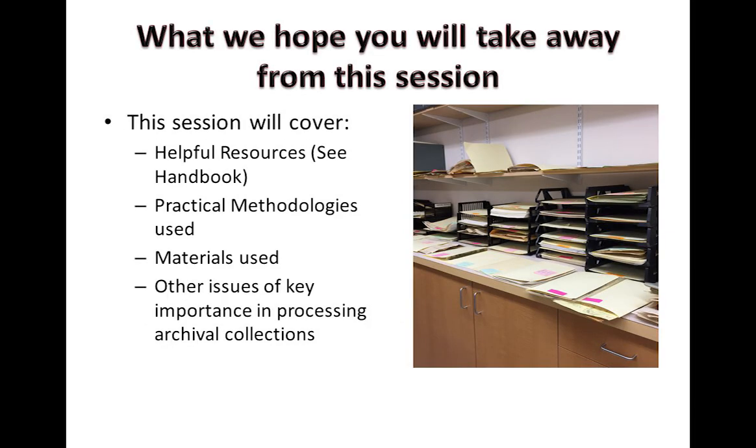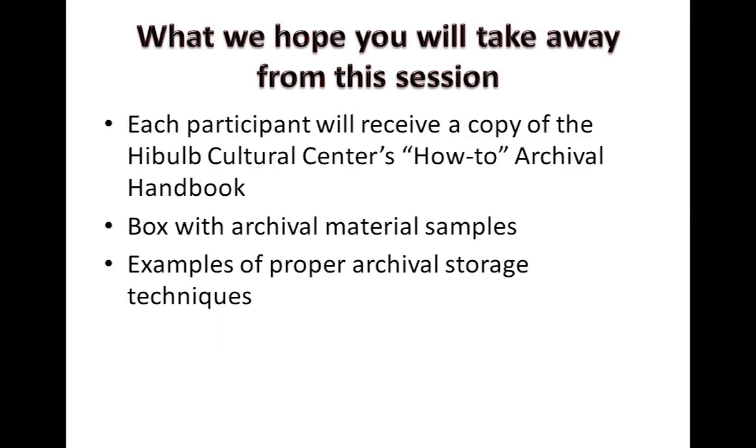So this session will cover helpful resources, and again, please see the handbook, practical methodologies used, materials used, and other issues of key importance when you're processing collections. And what we hope that you'll take away from this session is that each participant will receive a copy of the Hibulb Cultural Center's How-To Archival Handbook, as well as a box of archival material samples. So you each should have received a box, and it has archival material samples, and we will be going over each one of these in the presentation. We will also be going over examples of proper archival material.